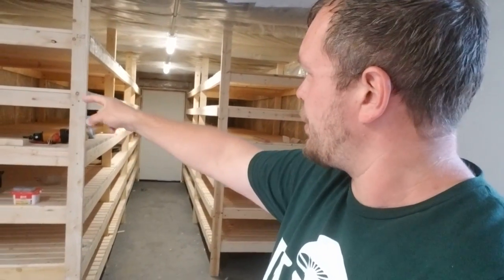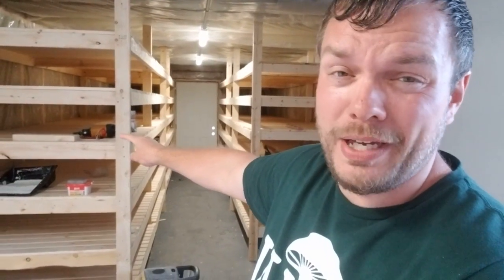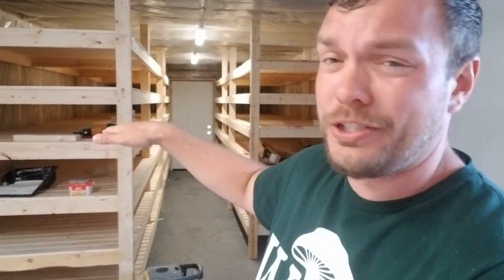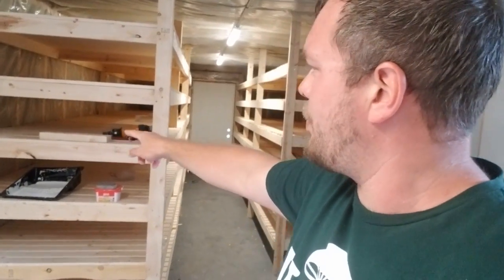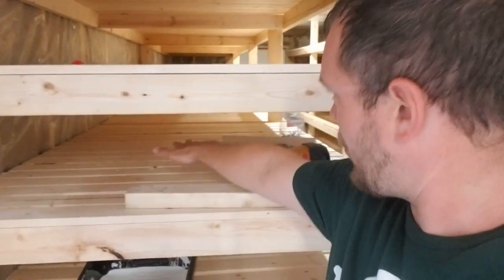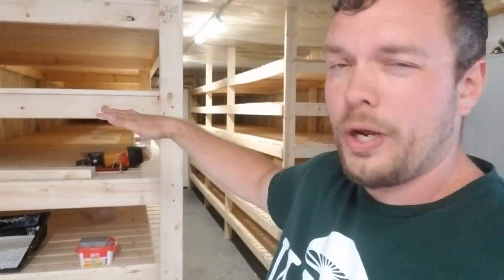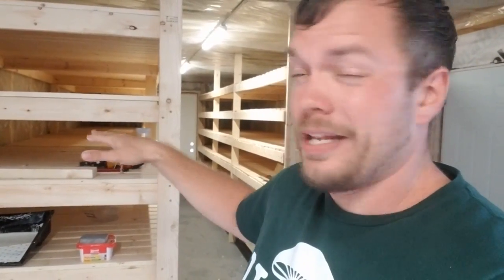In the past we've actually framed this out, and then I've had Clay, who's my skinniest employee on the farm, crawl in the shelves and be stapling all of these 1x4s. We'd go up and down and get to a point where he had to get in there, and it was a lot of work, and it took days to do.